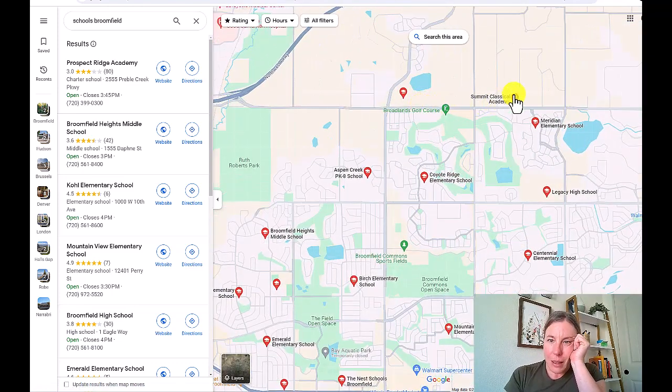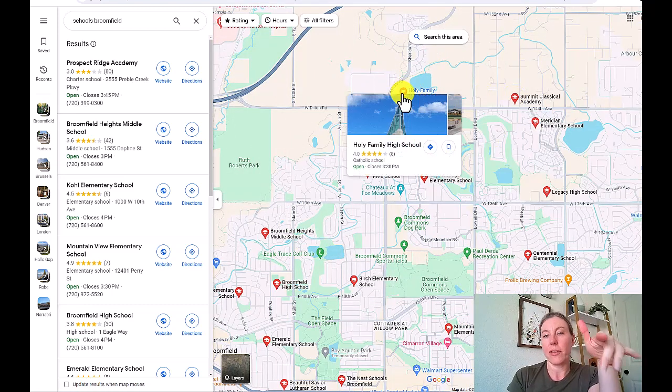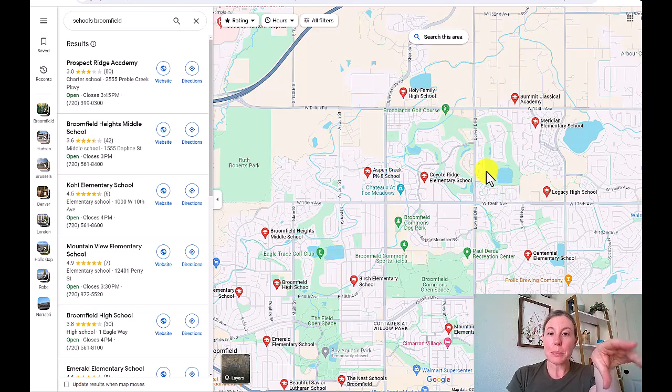So you have your Summit Classical Academy up here, which is a religious school. And then you also have Holy Family High School, which is a Catholic high school right here. So as you can see in this little space, you have plenty of choices when it comes to schools.